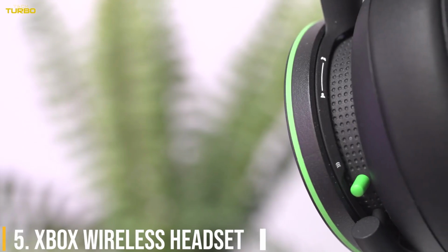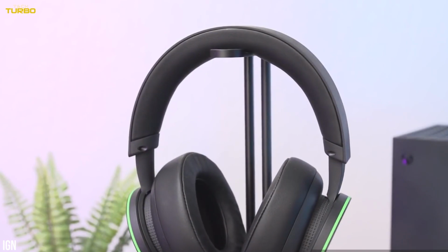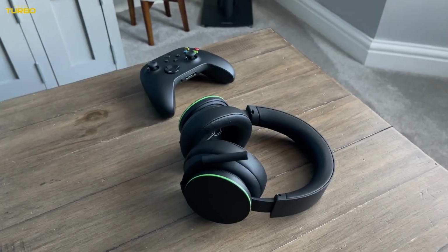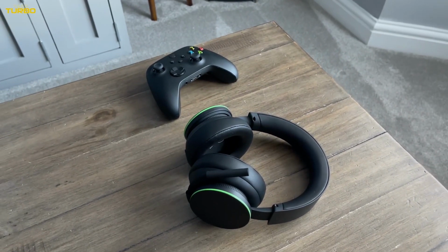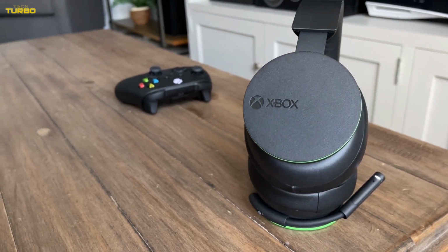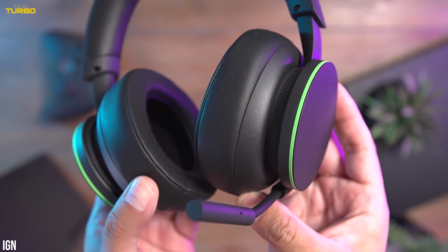5. Xbox Wireless Headset. The new official gaming headset for the Xbox Series X and S packs in a lot of features without costing a small fortune, and for once, it won't make you look like an extra in a Tron film. The cans are kitted out with the latest surround sound, Windows Sonic, Dolby Atmos, and DTS, so that you can really hear those footsteps creeping up behind you.